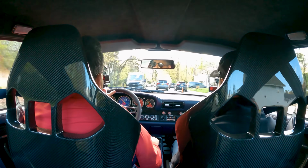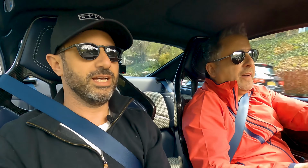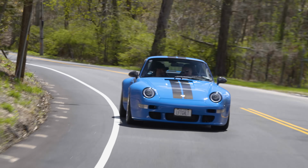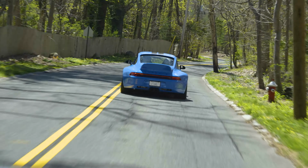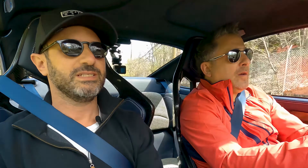So right now we're in sport mode, but if I take this off, you can hear it gets much quieter. And now it's very compliant. Driving around the neighborhood, you're not going to upset anyone. But when you want to get on it, right there, the pedal responsiveness changes, but also the exhaust flap opens, and you get the sound.